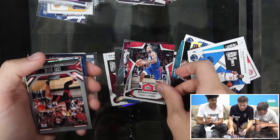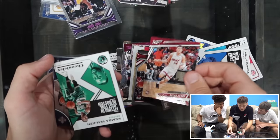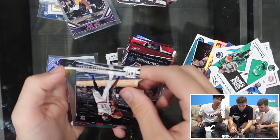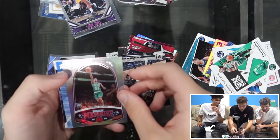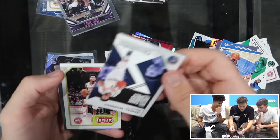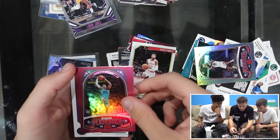We got a Kawhi Leonard. That's dope. Kobe White. Ooh, a little Trae Young action. Tyler. Yeah, nice. Just pulled a bunch of dubs. Kemba. It's a nice Crusade. I love Crusade cards. Cool. Marquee and Crusader. Waters. Ooh. Really nice. Yeah. Oh, with Jamal Murray. Cam Reddish. Nice. We'll keep that. Ooh, Pascal. PJ. It's a pink PJ.